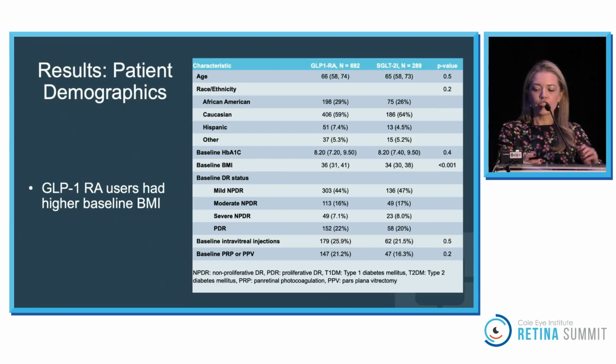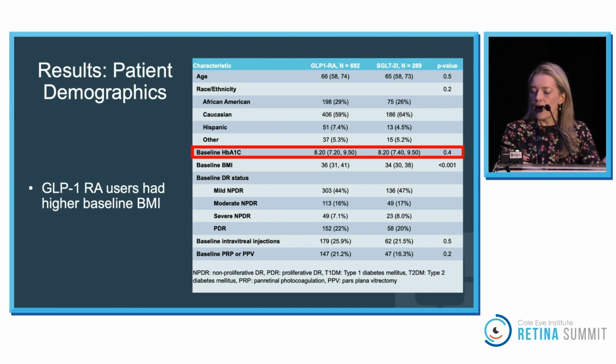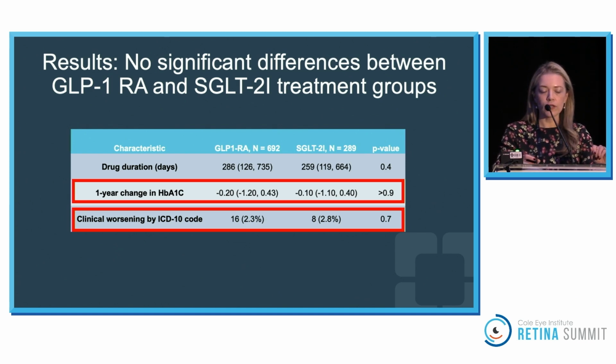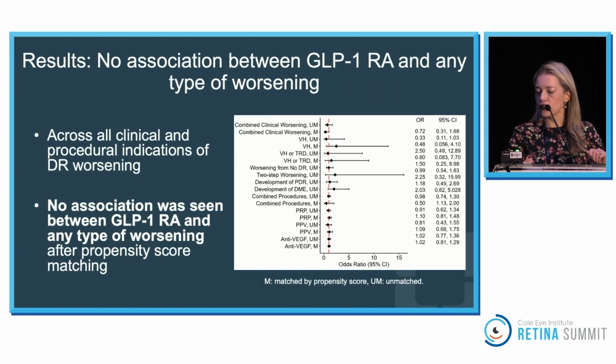So this is our patient demographics, and they're well matched. Of note, of course, GLP-1 receptor agonist users had a higher baseline BMI, and importantly, our baseline hemoglobin A1C was not that high in this patient population. It was 8.2, which is lower than in some of the cardiovascular outcome trials. What we saw was that there was no significant difference in clinical worsening. Interestingly, also in our cohort, the difference at 1 year in hemoglobin A1C between the 2 cohorts and within each cohort was not clinically significant. It didn't really change that much.